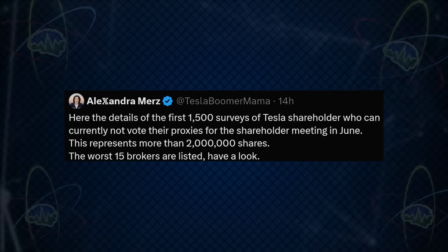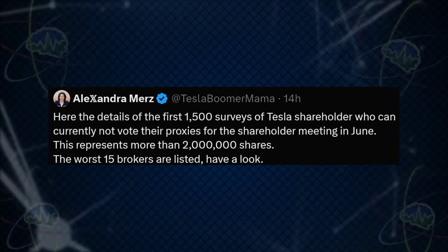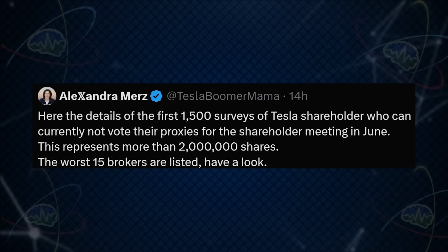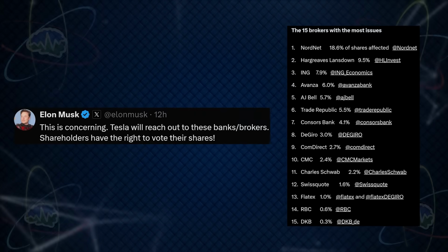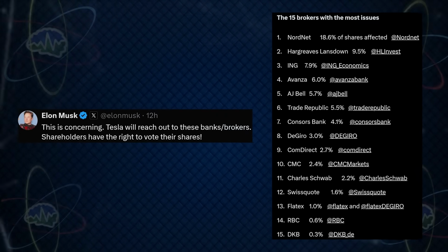Now, Alexandra then posted, here are the details of the first 1,500 surveys of Tesla shareholders who can currently not vote their proxies for the shareholder meeting in June. This represents more than 2 million shares. The worst 15 brokers are listed. Have a look. And Elon said, this is concerning. Tesla will reach out to these banks and brokers. Shareholders have the right to vote their shares. Right. That's kind of the whole point of this system.